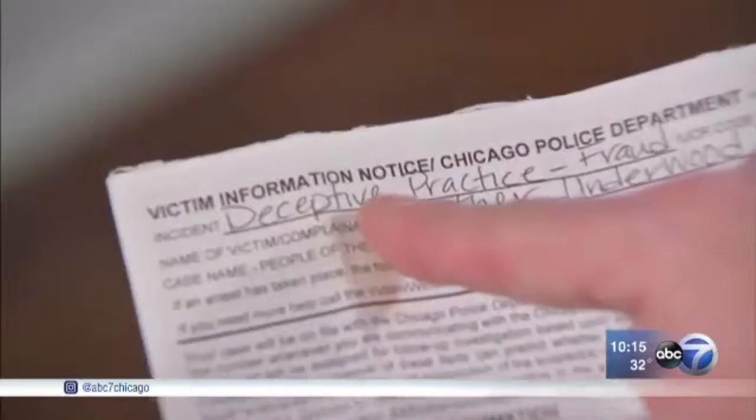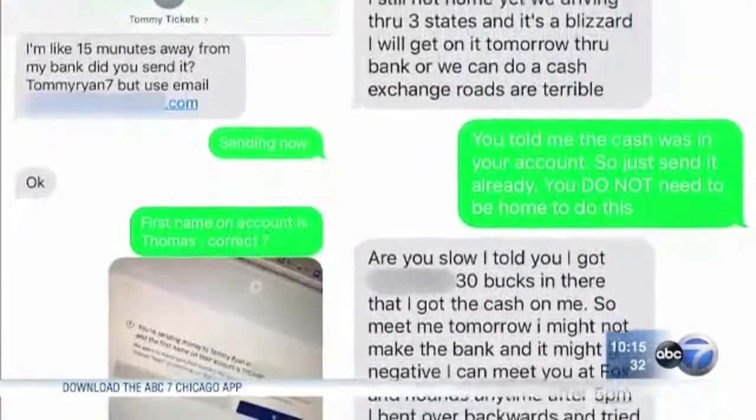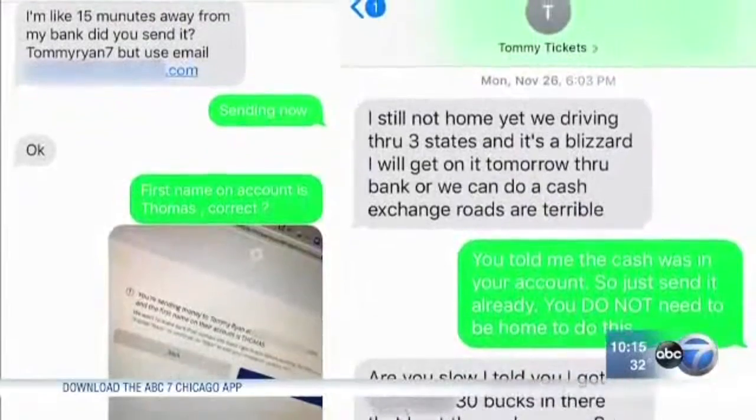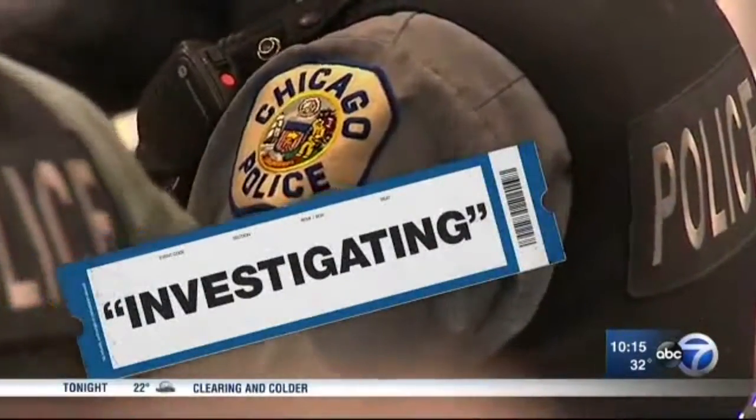Smith and this Hermosa neighborhood resident, Heather Underwood, claimed they were left hanging without the tickets and didn't get a refund. It was just very disappointing, and I kept calling him, texting him. He wasn't answering. Both filed Chicago police reports and showed us their text with Tommy Ryan detailing the deals and later asking for refunds. CPD says it's investigating both cases.